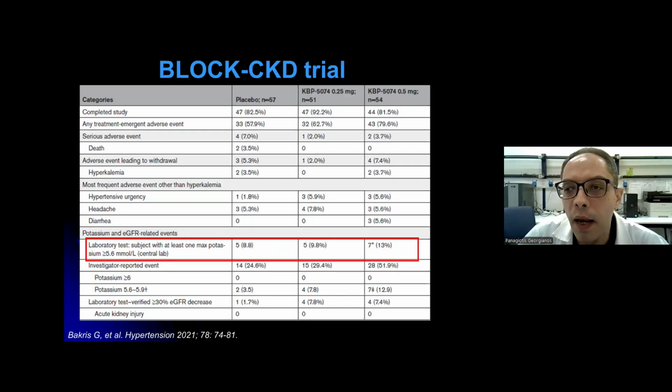The risk of hyperkalemia was not so high. Severe hyperkalemic events were not observed over the course of the BLOCK-CKD trial. The incidence of mild to moderate hyperkalemia did not significantly differ between the active treatment and the placebo groups. Hopefully, perhaps in the near future, we will have additional therapies that belong to the novel class of non-steroidal MRAs that will offer an effective therapy for resistant hypertension with less severe hyperkalemia.